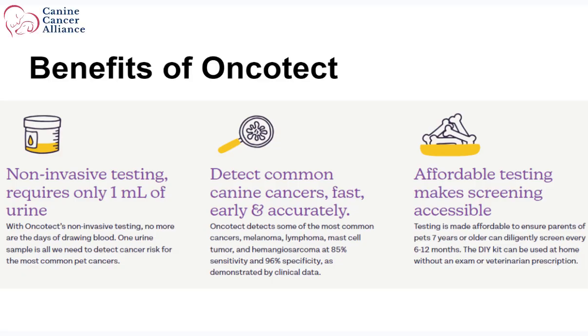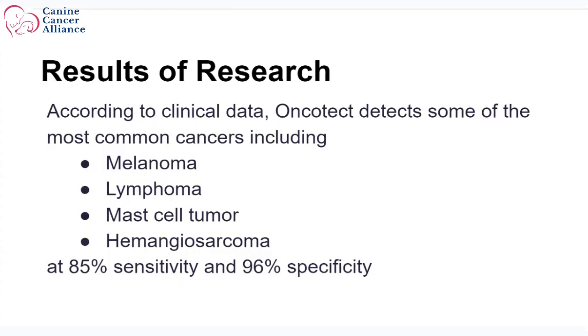Again, this test is really simple. You only need about 1 milliliter of urine, and you can do that at home. You send it in, and they send you back the test results very quickly. Their paper says that they looked carefully at melanoma, lymphoma, mast cell tumor, and hemangiosarcoma, and their sensitivity was 85% and specificity was 96%.